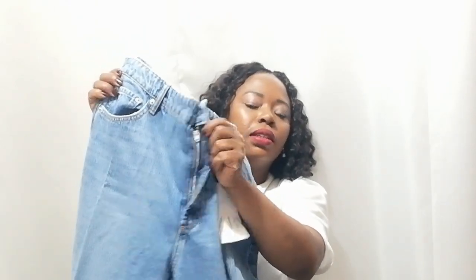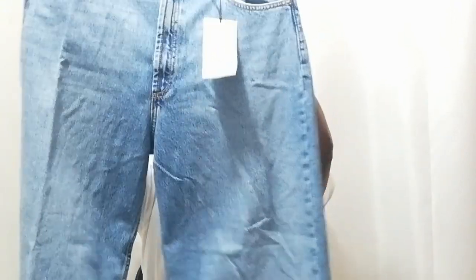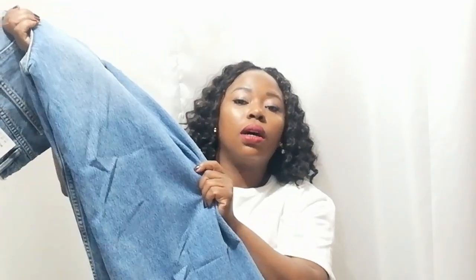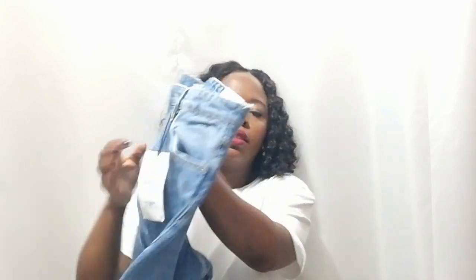It's high waisted. It's cropped. Wide leg. And I hope it fits. And they have it in different colors. Lovely. And it has no stretch. So, to let you guys know, I took it in size 12. And the price is $25.99.